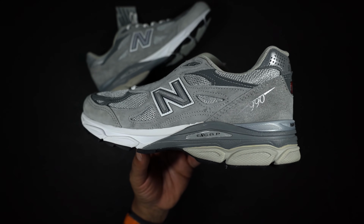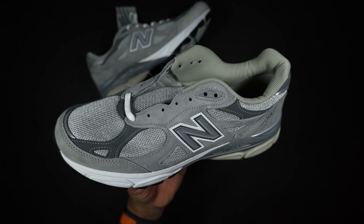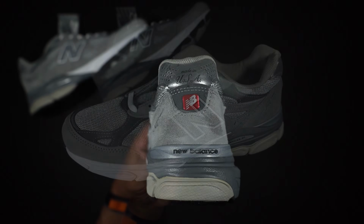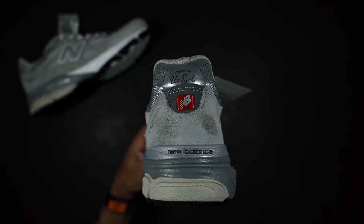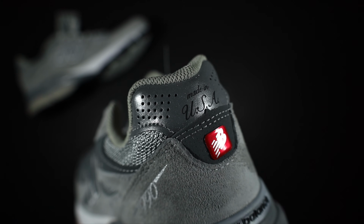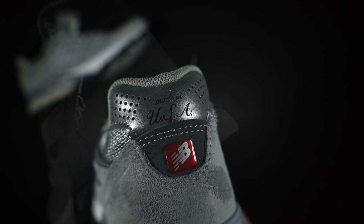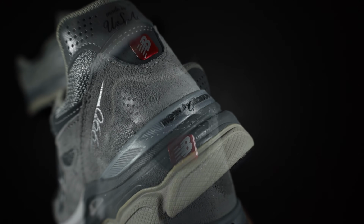With the 990 V3, again, this was made in 1998, I believe. Let me check that. Okay, I was wrong. It's actually 2012 is when they came out with this silhouette. The V4, which I just showed you, I think was 2016. And then now they have the V6, and I'm going to be showing you guys that one.